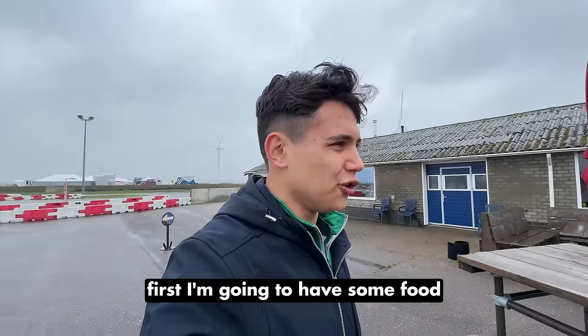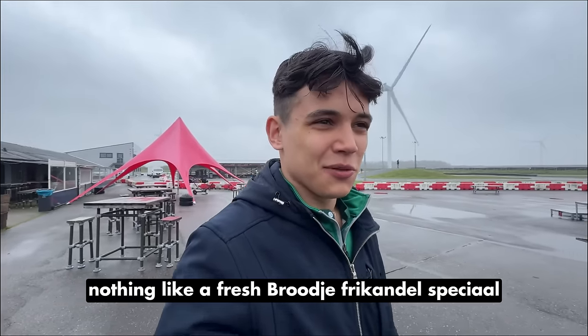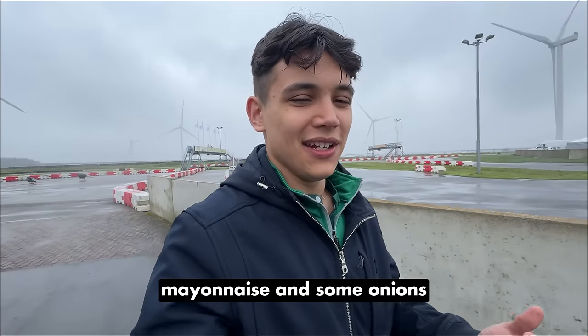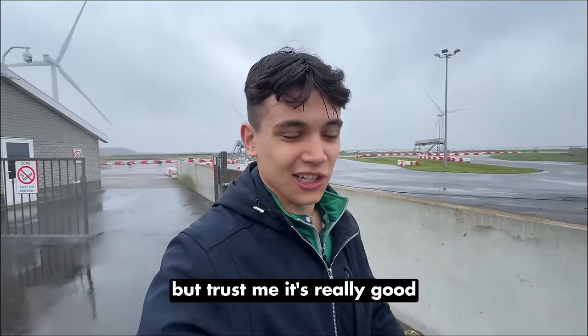First I'm going to have some food, I think, and go to the toilet because I've been in the car for way too long. Nothing like a fresh broodje frikandel speciaal. Basically a deep fried sausage with ketchup with spices in it, mayonnaise and some onions. It might sound horrible to someone who's not Dutch, but trust me, it's really good.